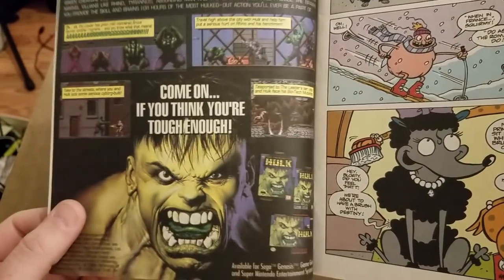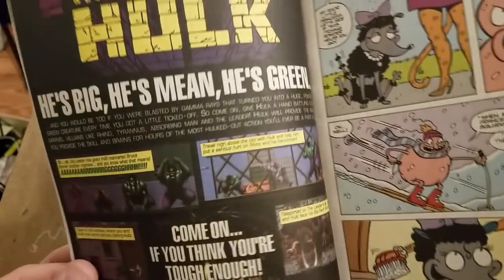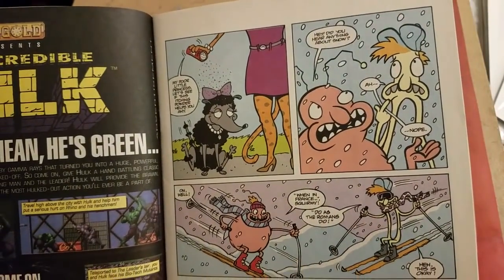I remember my mom didn't like it as soon as she realized that the power-ups in this game are drugs that you collect. And when she saw that, then we had to return it to the rental store.